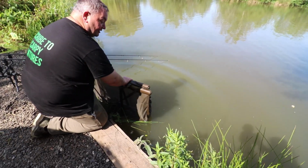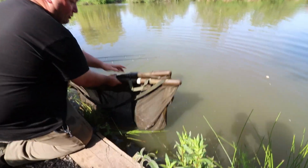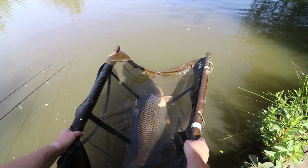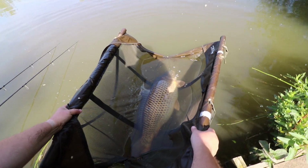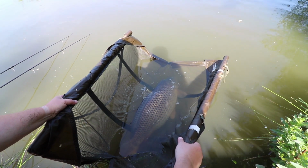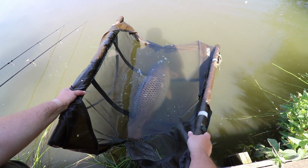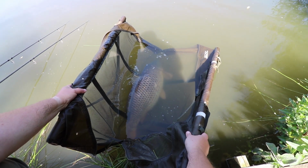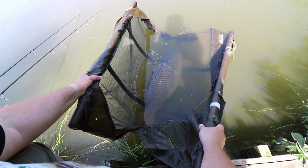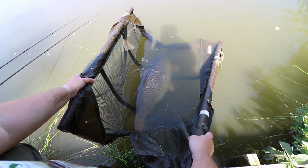Okay guys, so we're going to be releasing this 28 pound 4 ounce common. Absolutely beautiful. Coming over my shoulder is probably better. Oh, that's better. The light's much better. Look at that, guys. Absolute beauty. She's going to rest because she gave me a really good fight. So we need to just let her rest, get her energy back before we let her go. She's going to take a few moments. There's never any rush to get rid of them, guys.